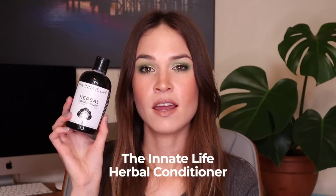And it smelled kind of like Skittles or Starburst or some sort of sour-ish citrus candy. So dang good. Love it so much. And if I can find this ever again, I definitely will pick it up. I loved it. I also recently finished up this. This is by the Innate Life, which is a Canadian brand. It's a very small hair care brand.